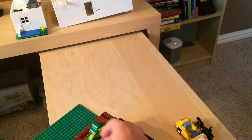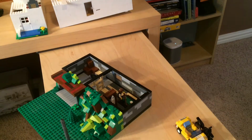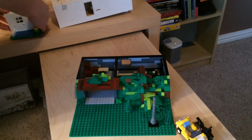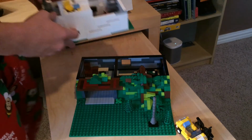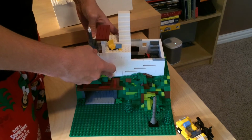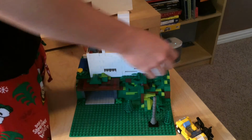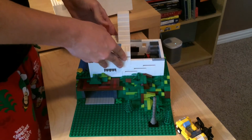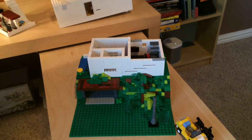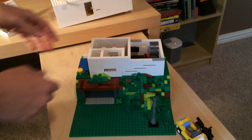Alright, let's put the second level on. I think either the basement or the third level is my favorite, just because it has the most detail. Alright, so that's how the second floor looks on the platform, but let's take it off so we can look at it.